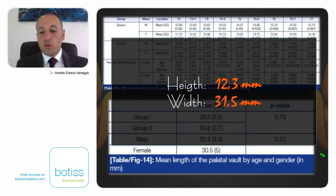What was the width? When we're talking about width, we're talking about the mesial to distal distance. And he found that it was about 31 to 31.5 millimeters. And remember that the thickness is how thick that connective tissue graft is, or how thick that mucosa is. And he found that it was 2.3, maybe 2.5 millimeters in older patients.